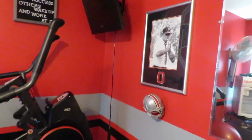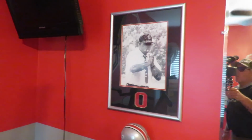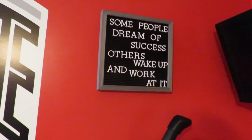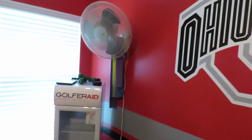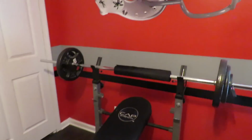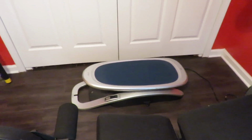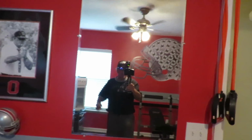And then as you come over here, you got Woody Hayes in the snow on the wall, and then you got another slogan. I change that slogan out quite a bit. You can watch TV while you're working out, and then you stay with the Ohio State. You come over, you got a fan to cool things off in here, a refrigerator for water, and more Ohio State. And then you got the bench here, and that's called the surfboard. You get on it, it rotates back and forth very quickly, and what it does is it gets you to engage your core.